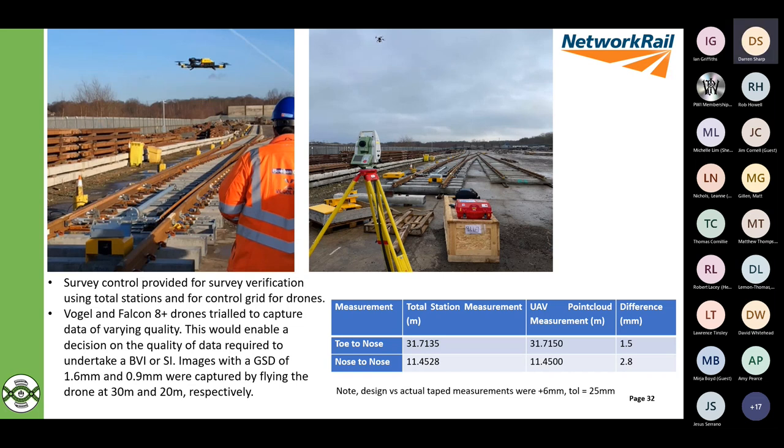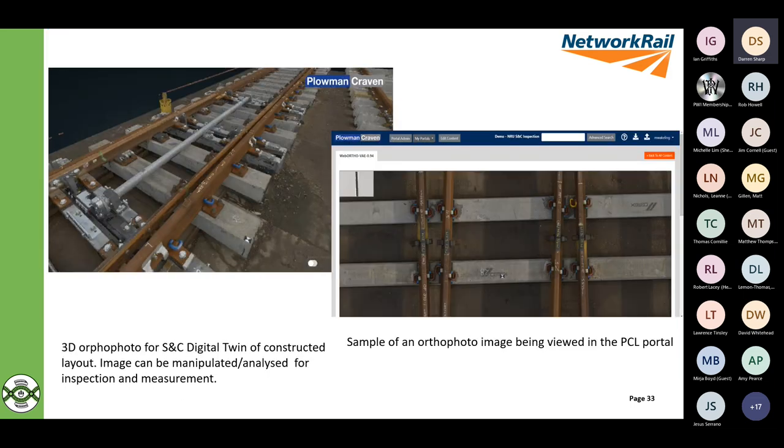Also use some of the video, or should I say orthographic still images, which are then stitched together to look at some sort of digital twin, 3D images. See how we can construct a digital twin from this at the prefab layout. So then the image can be manipulated, turn it, so you can go into there and do all other inspections afterwards.